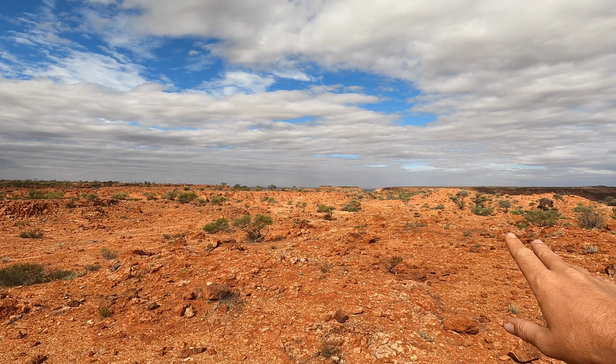Sun was trying to come out, still looks like it's trying to come out, but this wind isn't holding up one bit, which is a pain because I'd love to get the drone out and fly it around. There's just so many spots that I can see that this little camera can't see. A drone would have been bloody excellent. Anyway, we'll keep on moving.